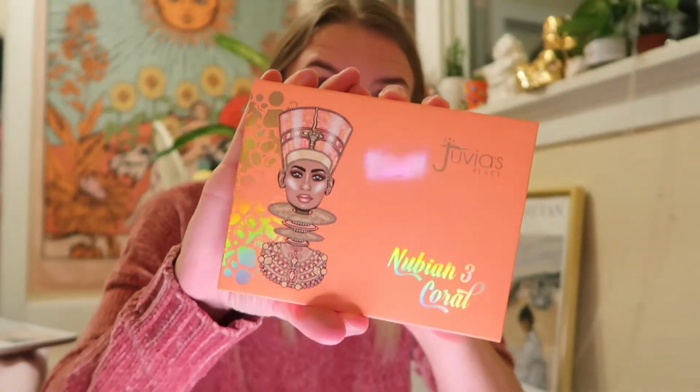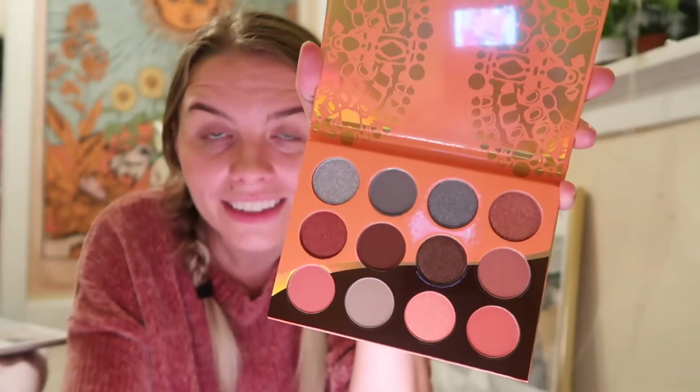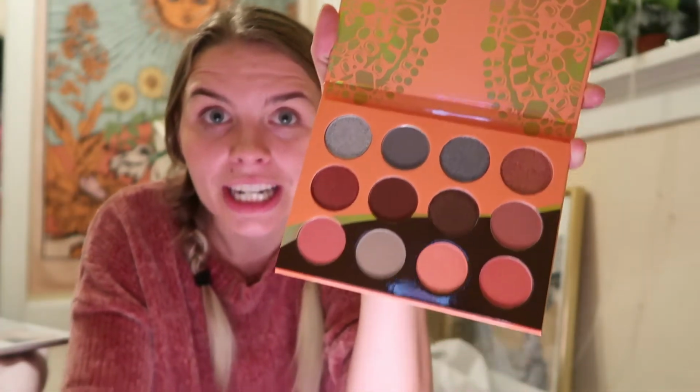Oh, Nubian 3 Coral. Am I saying that right? It comes nice and bubble wrapped. That's not getting broken in the mail. Ooh, I didn't realize how many shimmery shades there would be. I love shimmer. Ooh, she's soft.